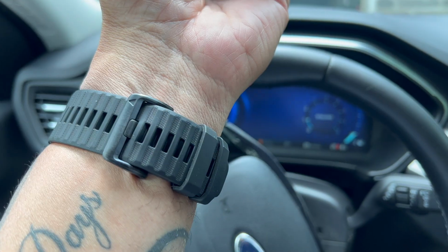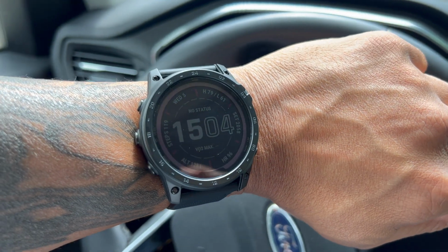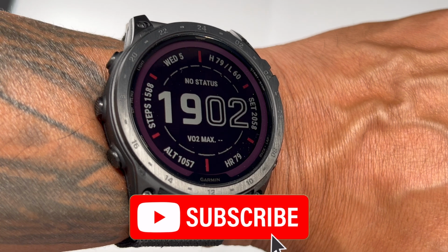Garmin Phoenix 7X Sapphire Solar on the right, Tactix 7 Pro on the left. So I likely will have the Phoenix Sapphire Solar on my right wrist, whether I put a different automatic design style watch on my left, depending what mood I'm in. That's my choice.